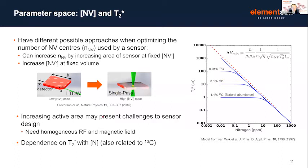And one of the downsides potentially with the low NV case is that you have the challenge of increasing the active area of your sensor. What that means is you need a homogeneous RF and bias magnetic field across the volume that you're using.